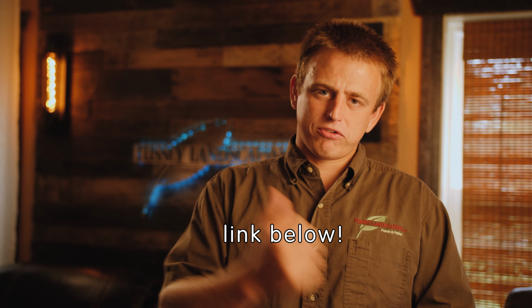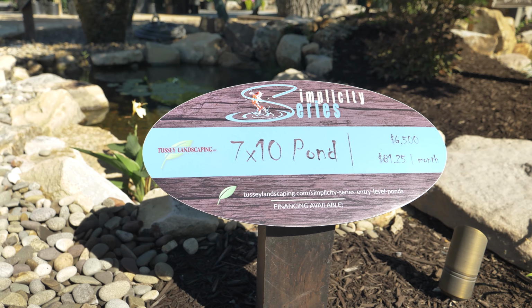Financing available on all of these water features. These Simplicity Series water features you can have for less than your electrical bill per month, literally. And you can find out within 15 minutes whether you're approved for the financing or not. There's 0%, 18 months.